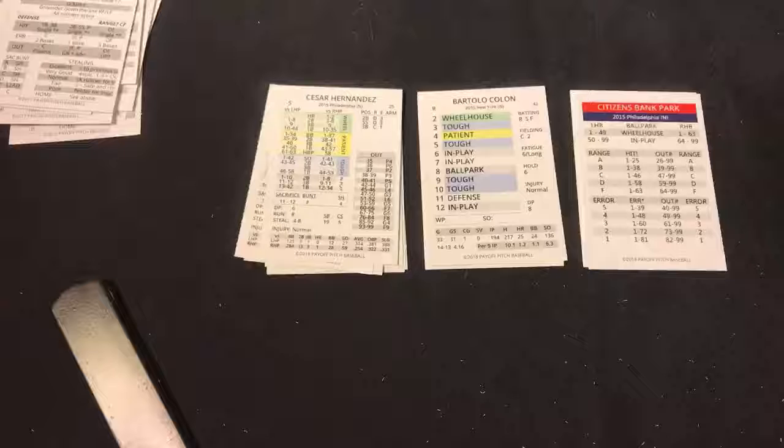Let me see. Genmar Gomez was first, and then it's Freitas. And now it's going to be Hernandez. Let's see if we have Hernandez written in already. No, we don't. So we're going to add Cesar Hernandez. And Cesar Hernandez, and he is a switch hitter. So he bats both. Okay.